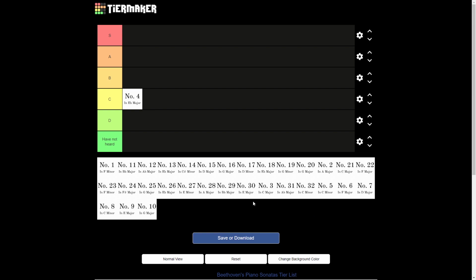Number 10, that is part of the Opus 14 set, if I recall. Let me find number 10. It's in G major. I actually kind of like number 10. It's a nice little flowery sonata, and the thing I like most about this sonata is the second movement. The second movement being the theme and variations in C major.